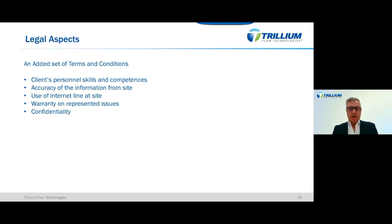As well, the accuracy of the information from site, since remote assistance can only be based on the information that we receive, they need to be accurate and they need to be relevant information. Otherwise, the assistance will not be efficient.